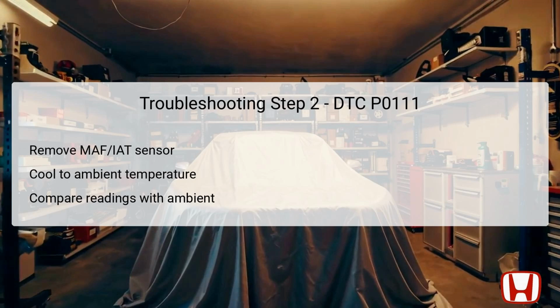Once cooled, connect the MAF IAT sensor to its respective 5-pin connector, but avoid reinstalling it yet. Turn the ignition switch to the on position to power the system without starting the vehicle. Utilize the HDS Honda Diagnostic System to quickly note the reading from the IAT sensor in the data list. It is crucial to compare this value to the ambient temperature.